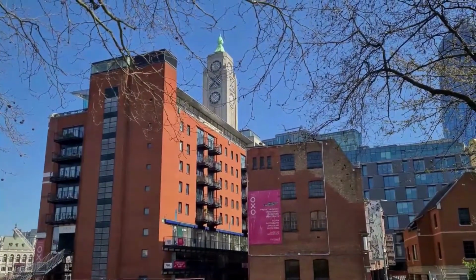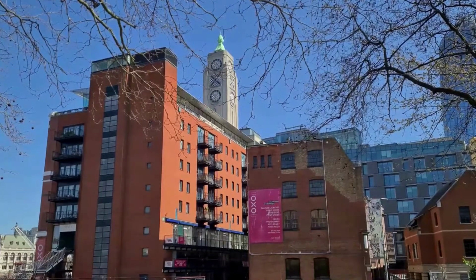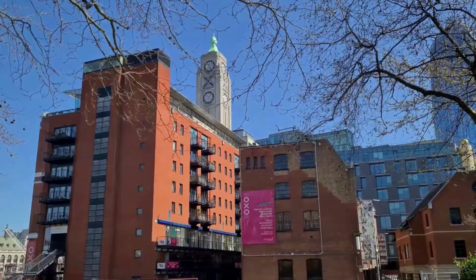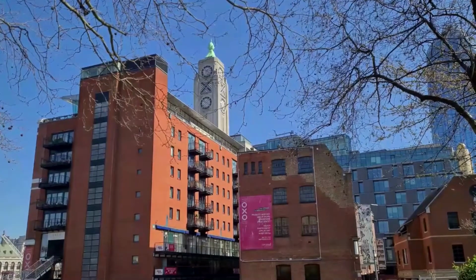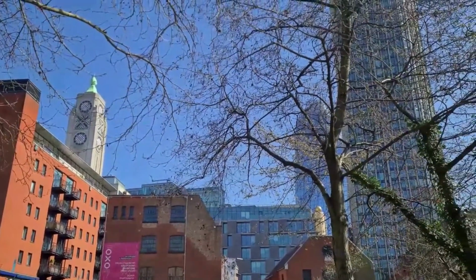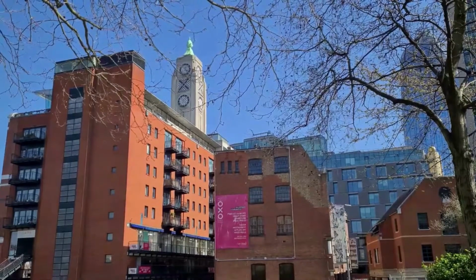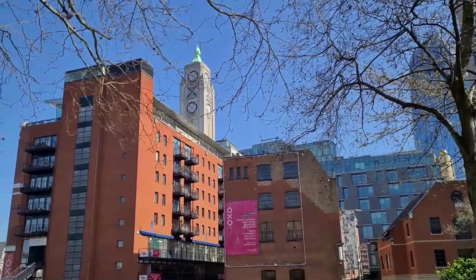I do apologise for all the noise, they're busy doing some work here, but in regards to the Oxo Tower, it was one of the tallest buildings on the South Bank during World War II. It's very difficult to see if you walk along the South Bank because of the surrounding large warehouses and the new and modern buildings. But do appreciate that at the height of World War II, at the height of the Blitz, it's one of the few buildings left unscathed on the whole South Bank.